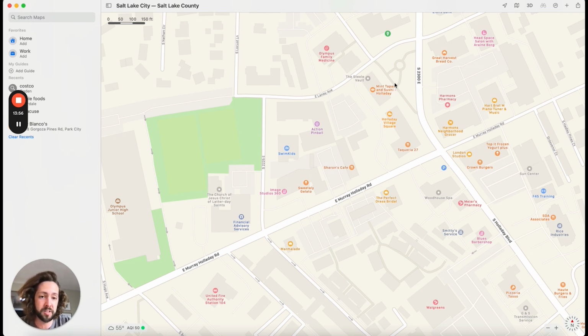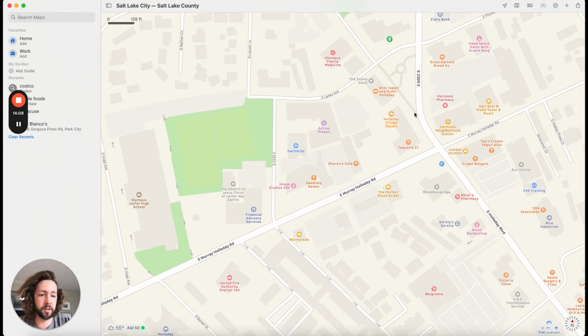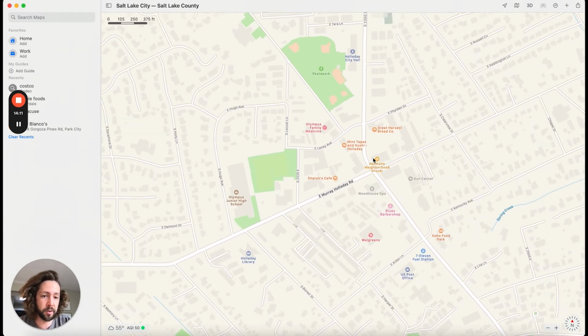Mint Tapas, you'll see, like the Sugar House area. Good sushi spot and tapas restaurant. Japanese style sweetly gelato, delicious. So yeah, Holiday is a cool community that I think you guys would really love.